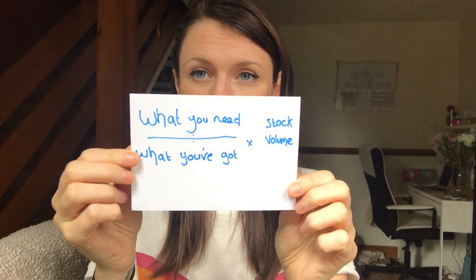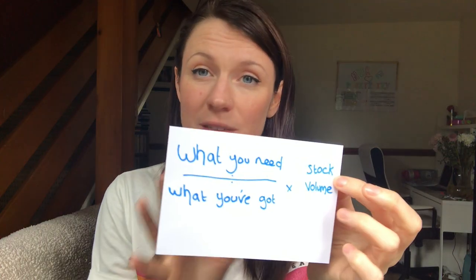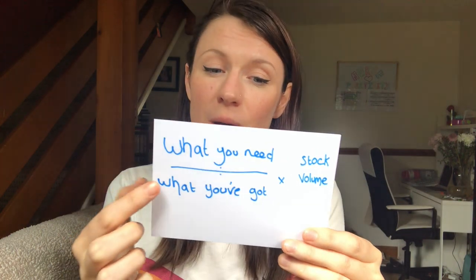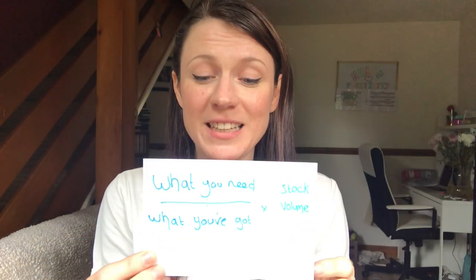But if you have an equation like this, but there are different numbers and you really, really can't work it out, this is the equation you need. What the doctor prescribes is what you need, divided by what you've got in stock, and then you times that by the stock volume, so however many millilitres or whatever it's in. So what you need divided by what you've got, times the stock volume. And that's literally the only equation you need for that part, and it will save your life if you come to a trickier sort of question.